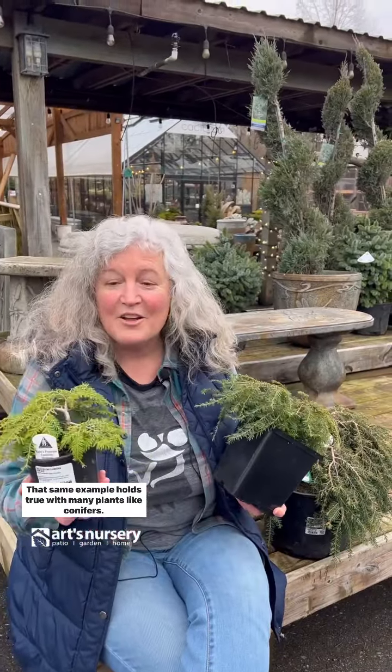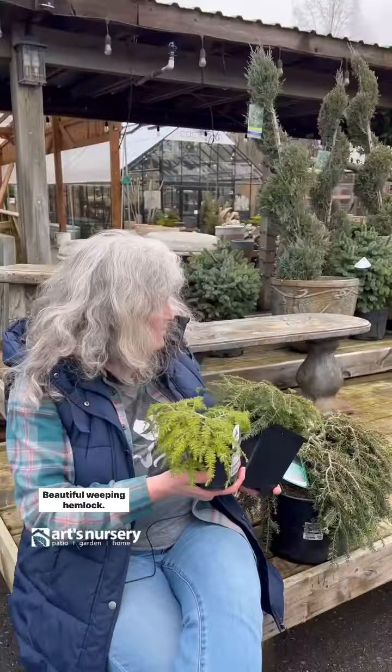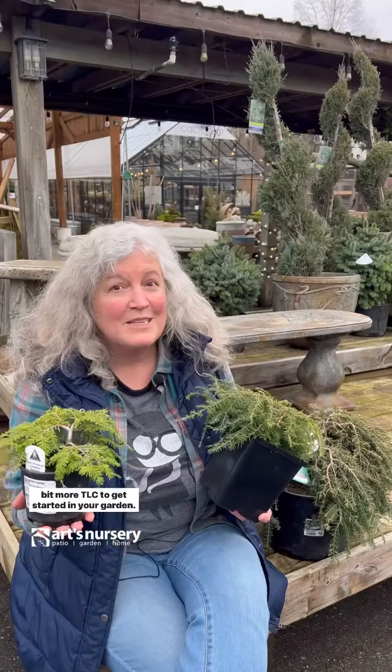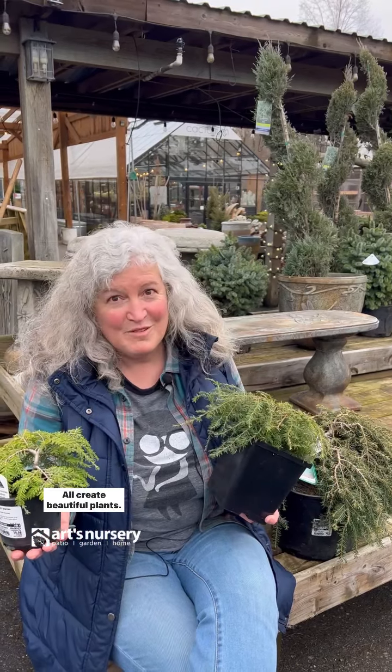That same example holds true with many plants like conifers. This is Cole's prostrate hemlock. Beautiful weeping hemlock. All 3 of them are beautiful. This small one just takes a little bit more time, a little bit more TLC to get started in your garden. All will create beautiful plants.